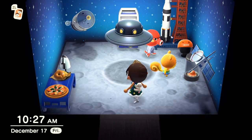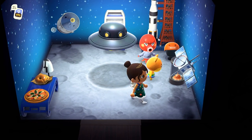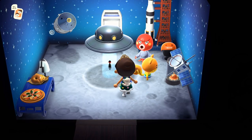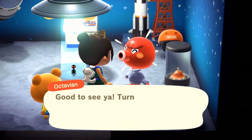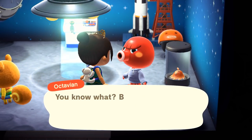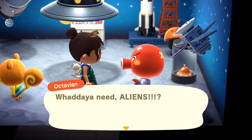Gosh darn it. All right, well, we're also talking to Octavian's distant cousin, the octopus. The umbrella octopus. And it looks like, come on, I really want to give... Okay, okay, go Sheldon, go! Come on Sheldon! Oh yes, I can reach him! Good to see ya. Turns out Sheldon just stopped by too. You know what? Being surrounded by friends like this is just what I've always wanted. I'm so happy he's happy here.